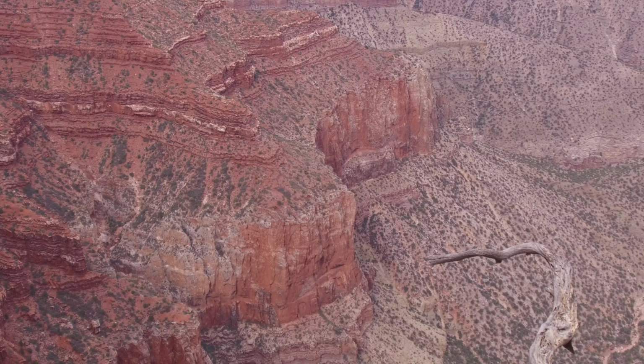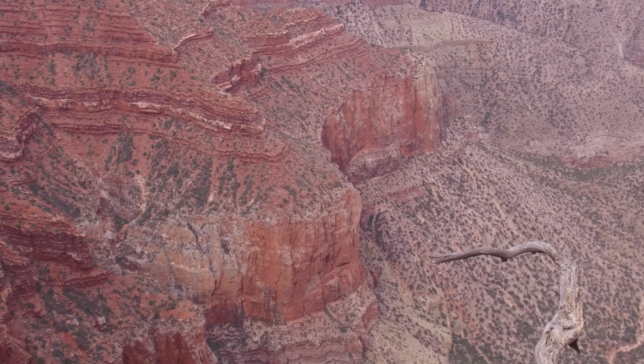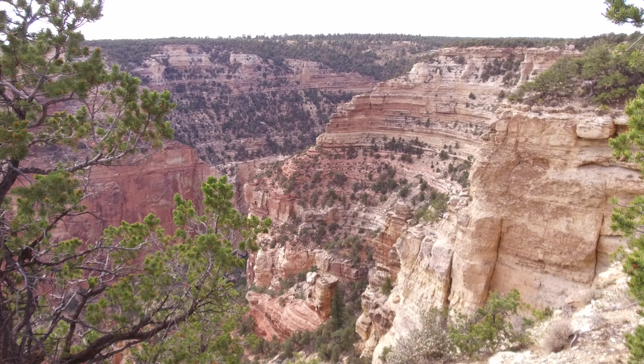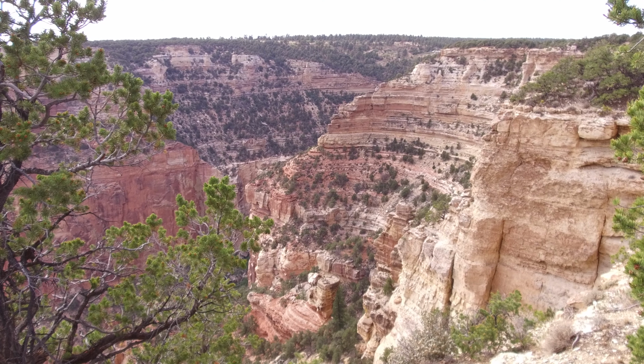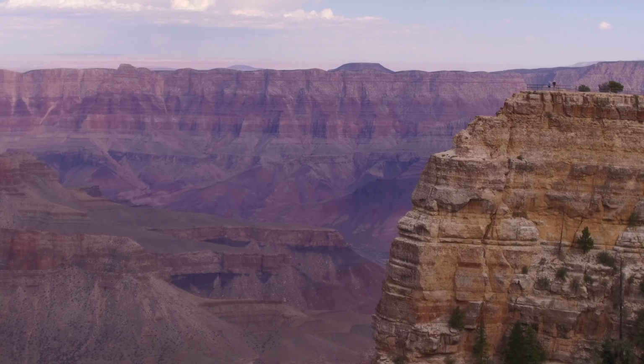Want a Grand Canyon air tour? They're at the South Rim. Hotels with continental breakfast, in-room Wi-Fi, pools, etc.? South Rim again.